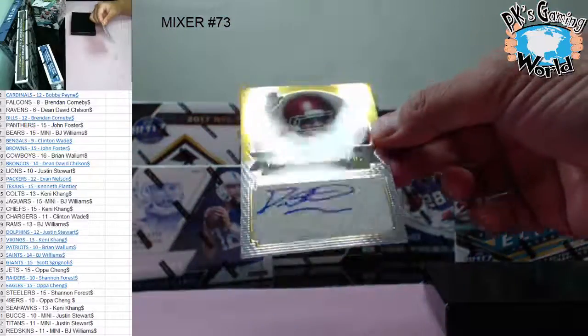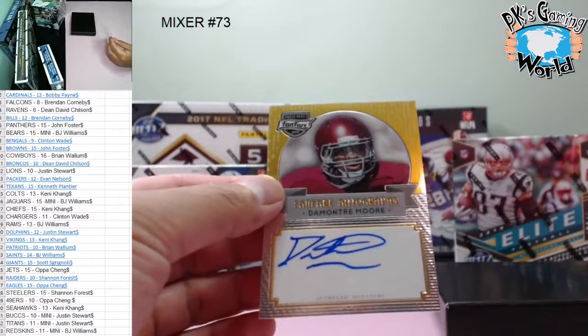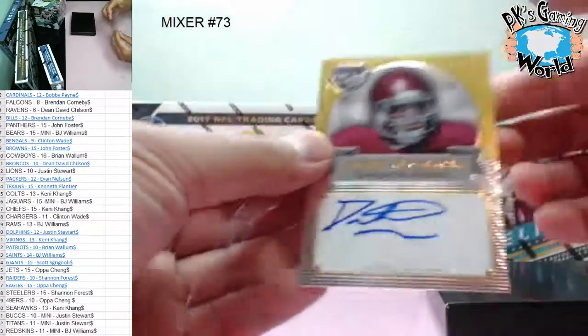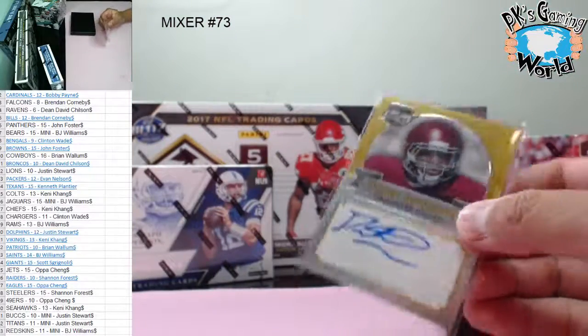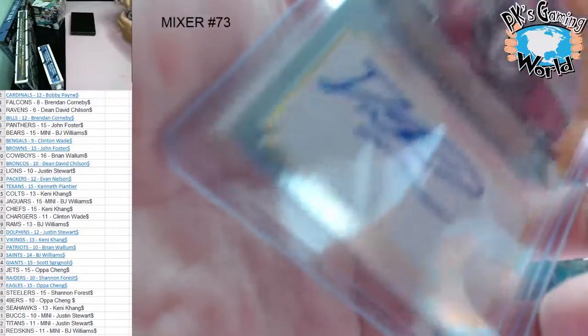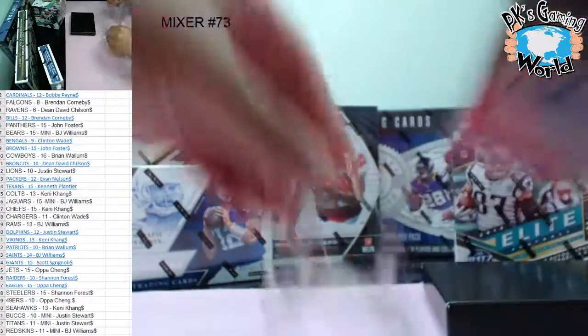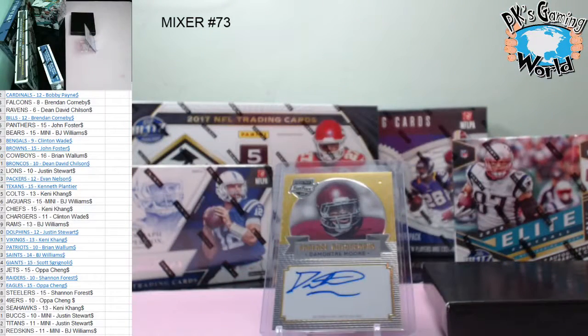And we got a Demontre Moore. Demontre Moore. Fanfare autograph. Alright. Check it out to see who he goes to. 2013. I think 2013 there's still DeAndre Hopkins, Le'Veon Bell. Demontre Moore.